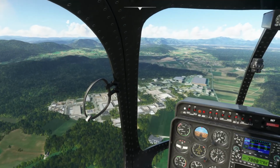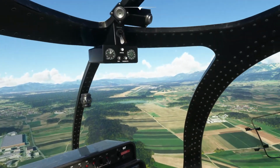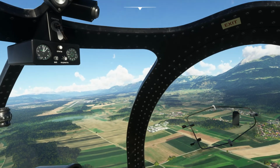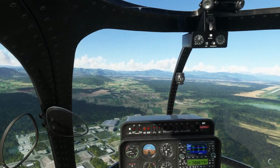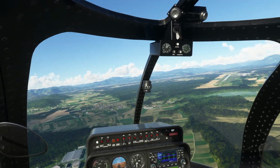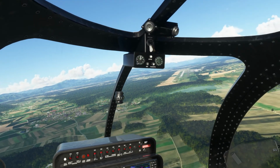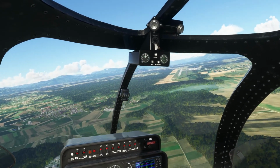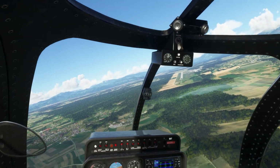Let's open the window and get a bit more noise. Yeah, nice. Let's open both of them. Okay. It's nice. It's got a nice volumetric effect, that sound. Sounds like we're sitting in a bubble. Okay, let's throttle back.